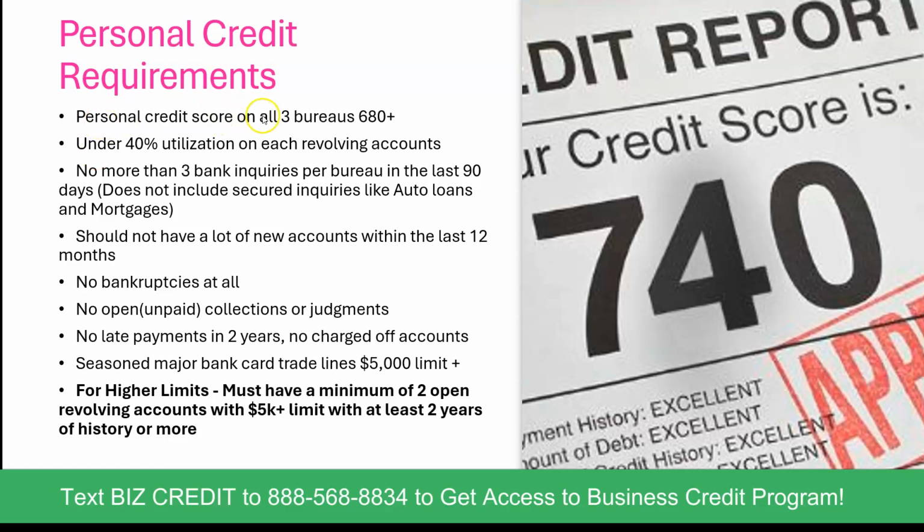So your personal credit score has to be a minimum of a 680 across the board on all three of the reporting agencies, and it needs to be your FICO score, FICO 8 score, and not your VantageScore 3.0 score from Credit Karma or Smart Credit or My Free Score Now.